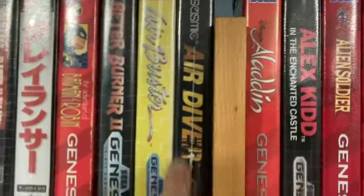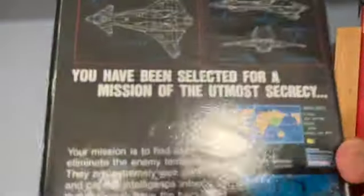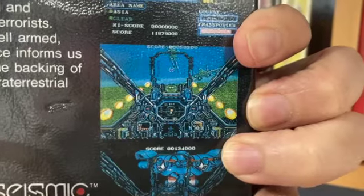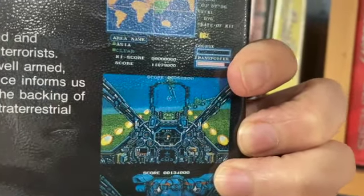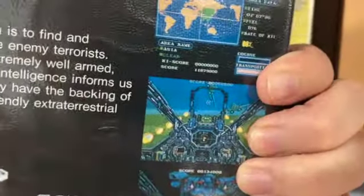Air Diver is kind of like a wannabe Afterburner game with lots of green real estate used up for the dashboard for some reason. My guess is because they needed something static so they wouldn't have too many moving things on screen. It's kind of hard to play. It's distracting how little of the action you actually see. I don't know. It's okay, I guess.